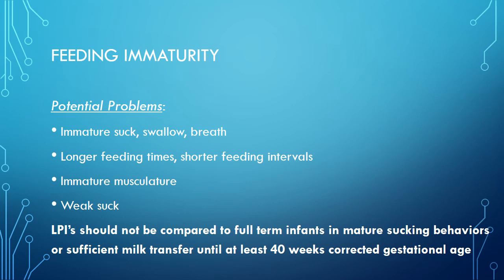So many late preterm infants have issues with feeding immaturity. Potential problems you may encounter are immature suck, swallow, and breathe, and discoordination of that process. Longer feeding times and shorter intervals between feedings. They have immature musculature just due to less tone, and a weak suck.